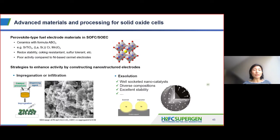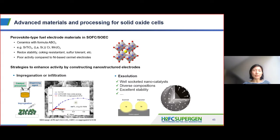So just for my research, I have been working on advanced materials and material processing for solid oxide cells, especially the perovskite type oxide. These materials generally have lower activity compared to the nickel-based cermet electrodes, although they have very promising properties as well. So strategies to promote the activities of these materials have been developed. In the past, I have been working on using the impregnation technique to improve the properties of the perovskite oxide. And indeed, we have a very much improved performance of this material, almost comparable to the nickel-based cermet.